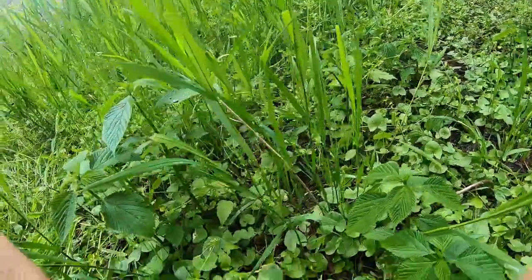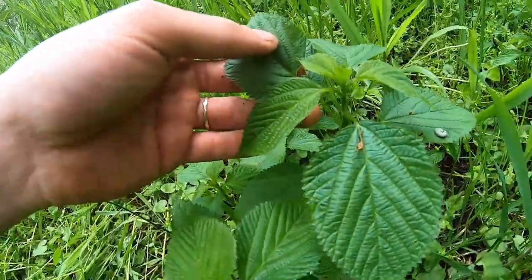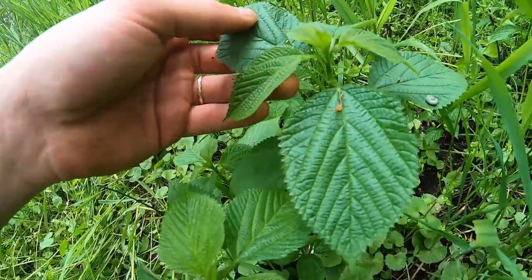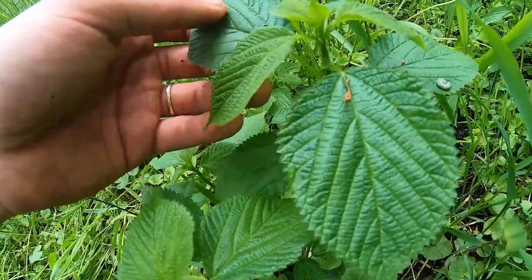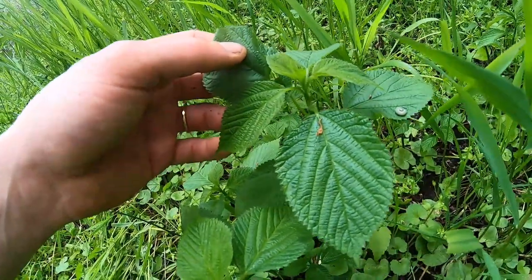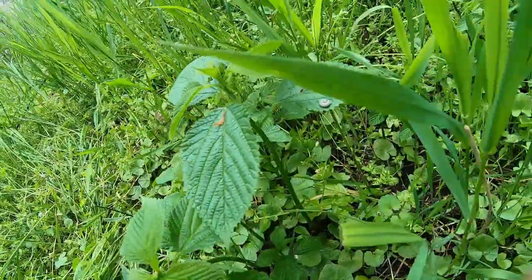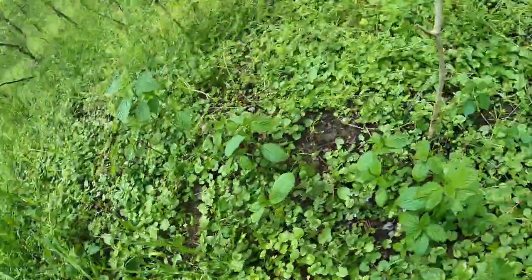It's got bit by a stinging nettle. This guy right here, this is called a stinging nettle. And you can actually eat these. They're edible and they're actually quite nutritious, very good for you. But if you walk through a patch of this stuff with shorts on, you're gonna know all about it. It burns and it burns and it burns and it itches, but it goes away.